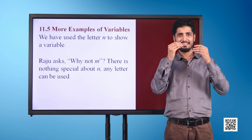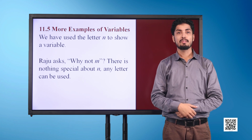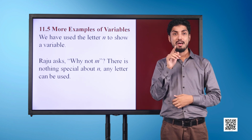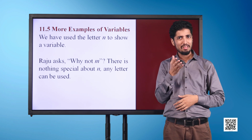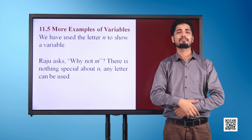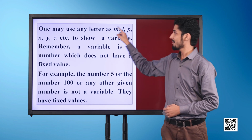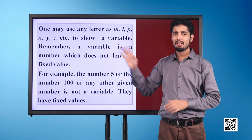Page 11.5. More examples of variables. We have used the letter n to show a variable. Raju asks, why not m? There is nothing special about n. Any letter can be used. One may use any letter such as m, l, p, x, y, z, etc. to show a variable. Remember, a variable is a number which does not have a fixed value.